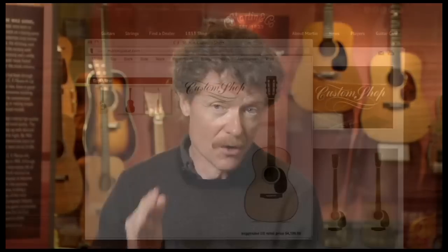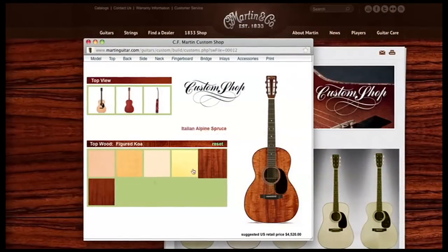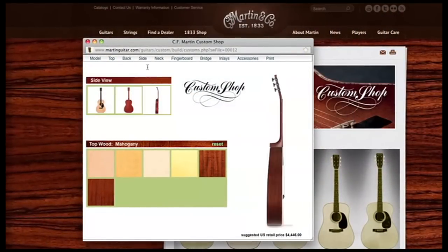And the point of the ad was to tell you, the customer, that the custom shop is open, and please contact your dealer and order the guitar of your dreams. And what happened? People contacted the dealer and said, I want the guitar in that ad. And that wasn't the point of the ad, but we made a bunch of them. And so we needed to refine the message. And so today you can go on our website, you can use the custom configurator, you can look at all the different options. Now there is a caveat to this.